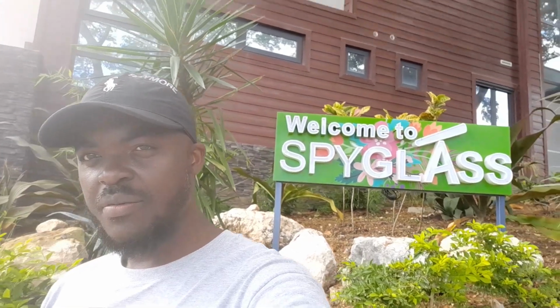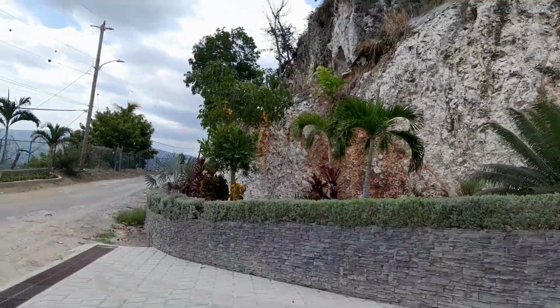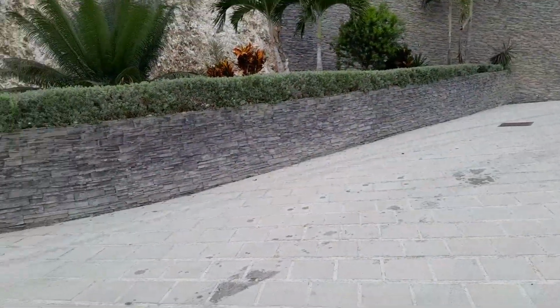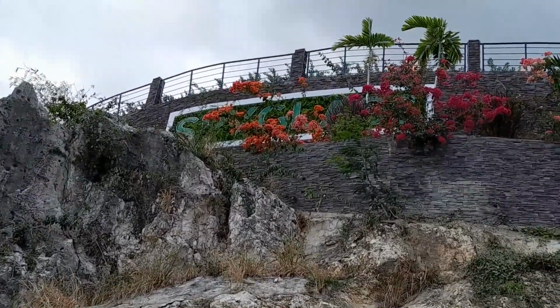It's the Spyglass. Stay tuned, guys, because this is a magnificent, great development. I always wished when I was a child I had an S on my chest like Superman, but that wasn't possible. But this development, the Spyglass, has an S.